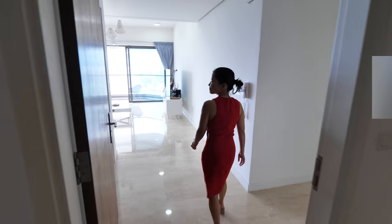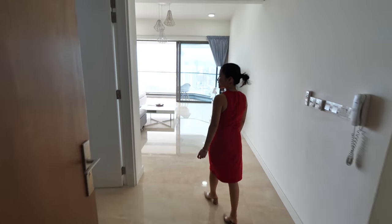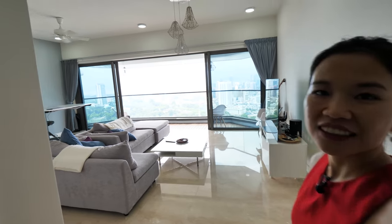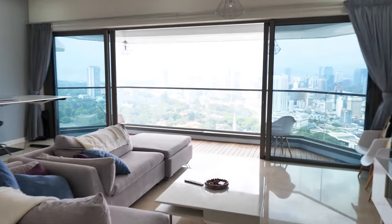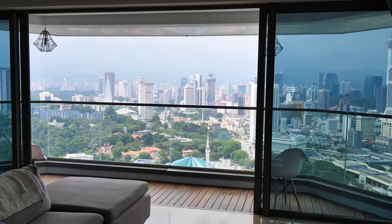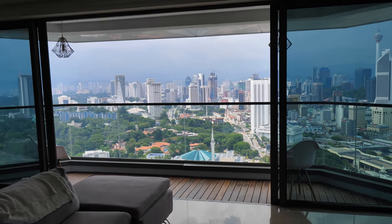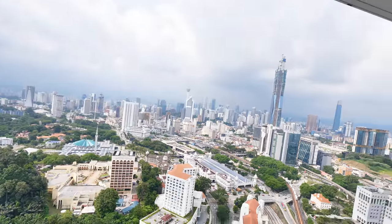Here we are, guys. Welcome to our home. Nice to be here, isn't it, Ting? So take a look at this, guys. We're gonna tell you the full story of how we chose to live here at this location in Kuala Lumpur, Malaysia. Let's go take a look. Let's hang out on the balcony first. Talk about this place, how we chose to live here, and why this is such extreme value.